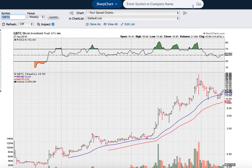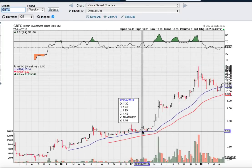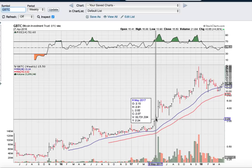Because it's still very early days, still very much the Wild West. It's about to be regulated, but your cryptocurrency exchange is still fairly illiquid, and that's what's adding to the volatility. So this sort of straightens things out, and we can see the uptrend is in place.